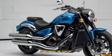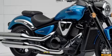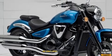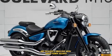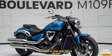Let's talk about that signature shaft drive. This is one of the Boulevard M109F's standout features. Unlike a chain or belt, the shaft drive is virtually maintenance-free and provides a smoother, more direct power delivery. It's a perfect choice for long-haul riders who want to spend more time on the road and less time in the garage.